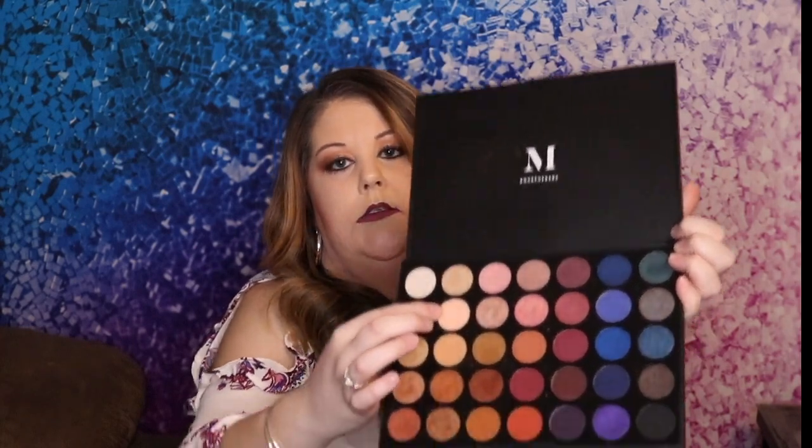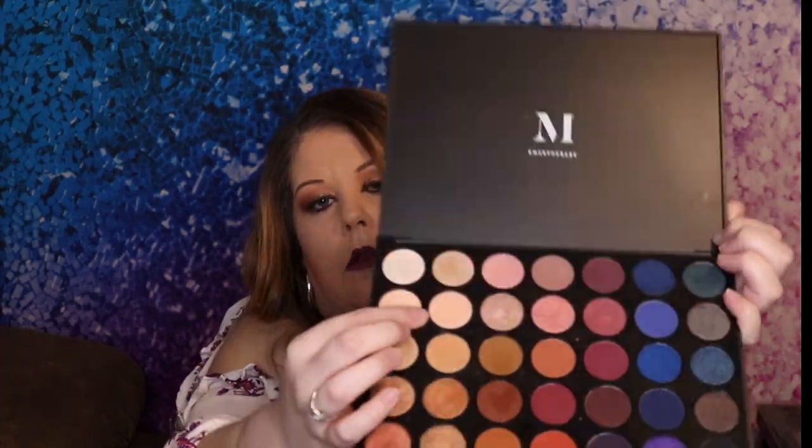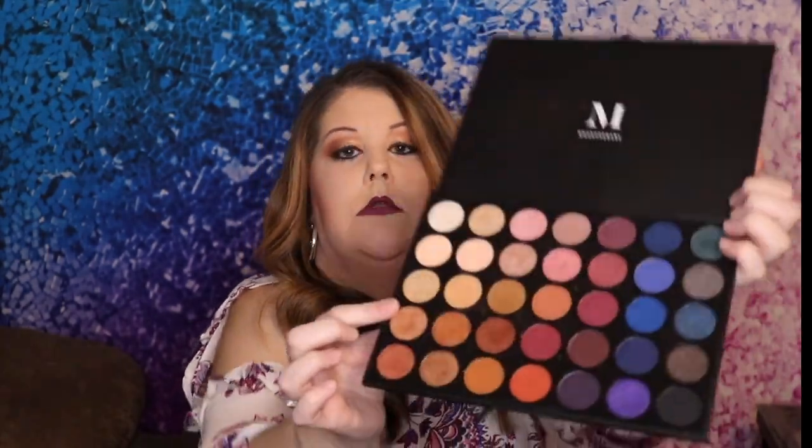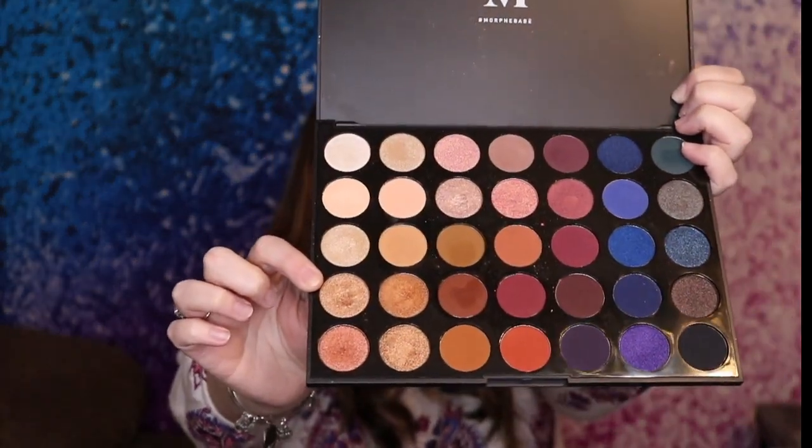I will have a tutorial soon on my everyday eye looks, because I get a lot of questions about my eyes. The main colors that I use are these three right here, this one, and this one. And then for my shimmer, I use this one. But I fall in love, and it's only $25 for all this big palette. $25, y'all. And there's no fallout or anything. I'm in love.